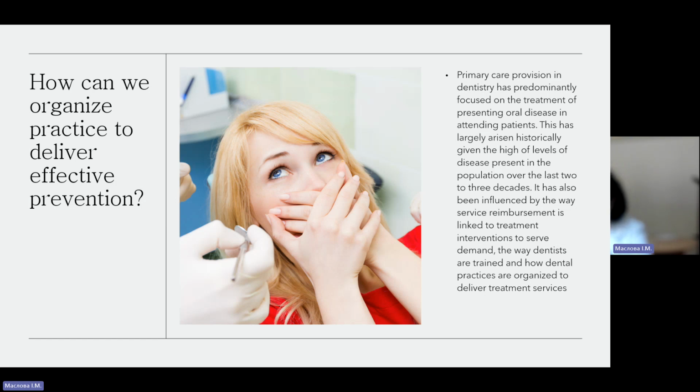And how can we organize practice to deliver effective prevention? Preventive care provision in dentistry has predominantly focused on the treatment of present oral diseases in attending patients. This has largely arisen historically, given the high levels of disease present in the population over the last 2 or 3 decades. It has also been influenced by the way reimbursement is linked to treatment interventions to serve demand, the way dentists are trained, and how dental practices are organized to deliver treatment services.